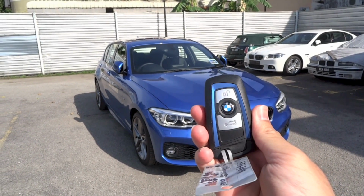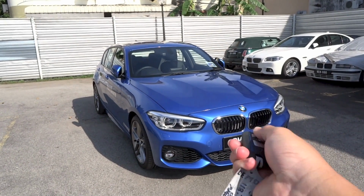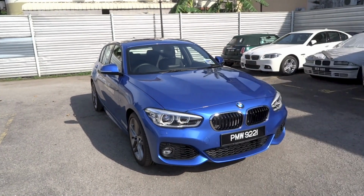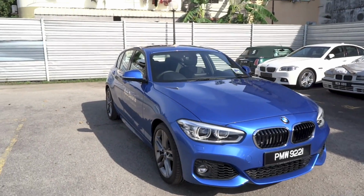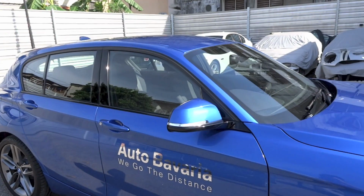So here is the key fob. Let's go ahead and start it up first. You do have welcome lights as you unlock the car if you leave the light switch on automatic. As you can see, the side mirrors are currently folded out.